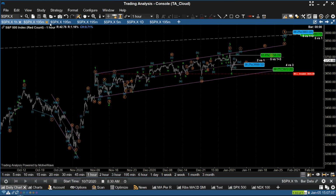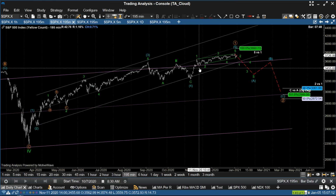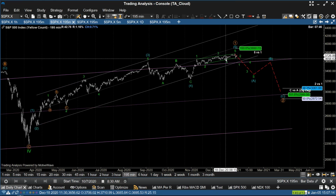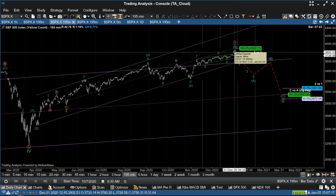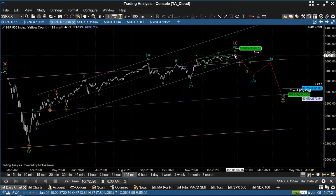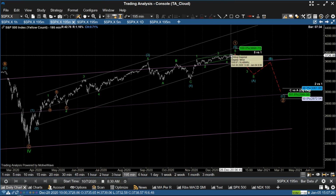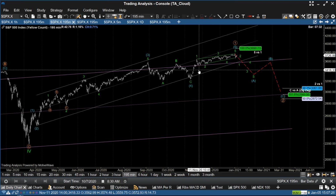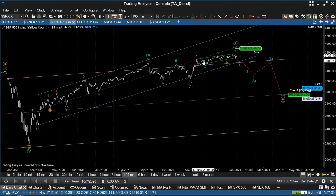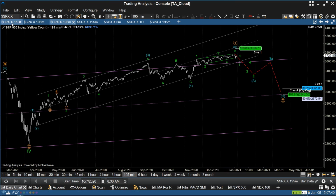If that does materialize, what would simply happen is this entire fifth wave structure would then turn into an ending diagonal of the contracting variety. I'm not a huge fan of the ending diagonal count in that we don't have clear three-wave subdivisions in the fifth wave position. Given that this would be an ending diagonal, the 1, 3, and 5 positions must have three-wave subdivisions, unlike a leading diagonal where 1, 3, and 5 can be 3 or 5-wave subdivisions.